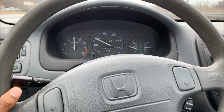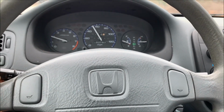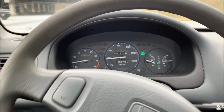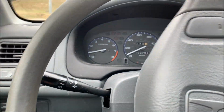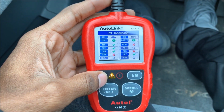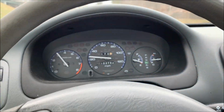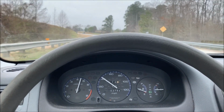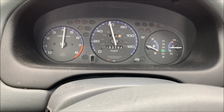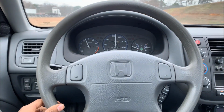About to go ahead and get on the highway. Oh, man. Got the little VTEC. Get up, huh? About to go ahead here and get on the highway. Got to get this boy cleaned up today, man. Coming here, but as you can see on the scanner, we got three monitors that need to be ready. Let me show you guys, take this little pull real quick. Man, this boy is riding way better.